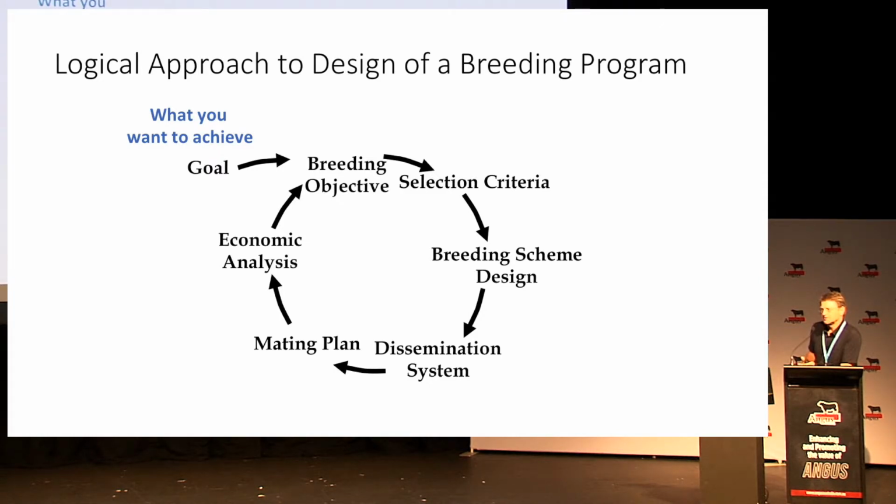So hopefully, if I bump into any of you in the elevator tomorrow or at afternoon tea, you'll be able to tell me straight away what your goal is in simple terms, something that only lasts as long as it takes the elevator to go from one floor to the next, what you want to achieve. And this is something you should have as a nation, for your beef industry. It's something you should have as a breed association. It's something you should have as a bull breeder.